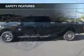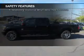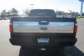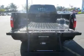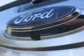Power steering. If safety is a high priority, rest assured knowing that these top safety components are included. Front ventilated disc brakes. Curtain head airbags. Passenger airbag, side airbag, traction control, stability control, low tire pressure warning.